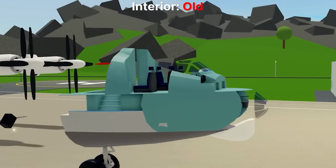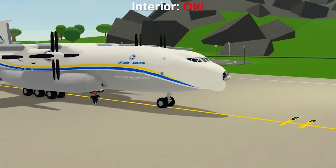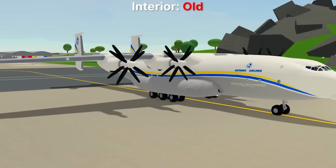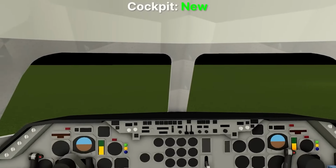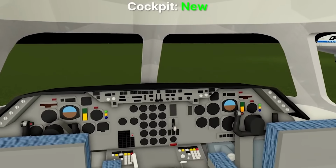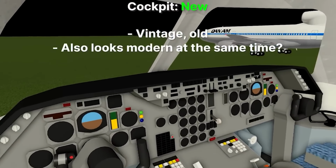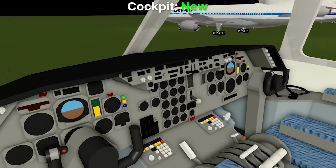The interior is just too comfortable. They made a new aerospace cabin to go with the TriStar. This is just magnificent. Moving on to the cockpit, how do I describe this? This cockpit looks old and vintage, but it also looks modern at the same time. I don't know why, that feeling just came to my mind, so I'll just say that.